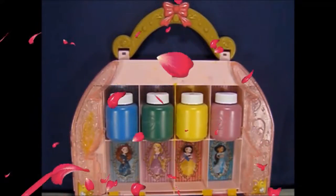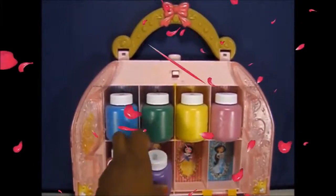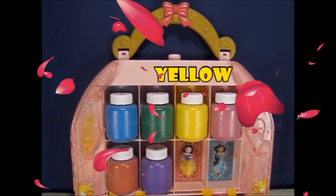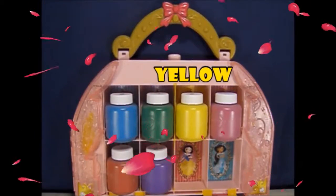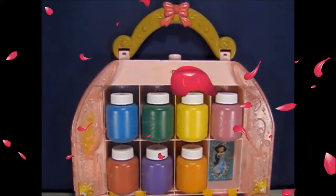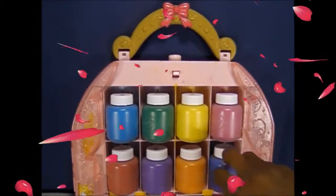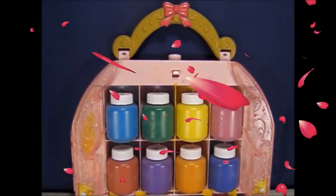And this one has red hair. And we're putting red hair. This one is wearing a purple dress. And this one is wearing an orange bottom. This one is wearing a darker blue. Now we have all the colors all in one.